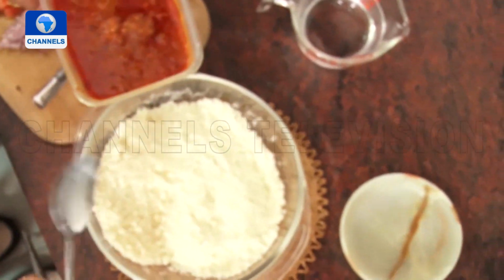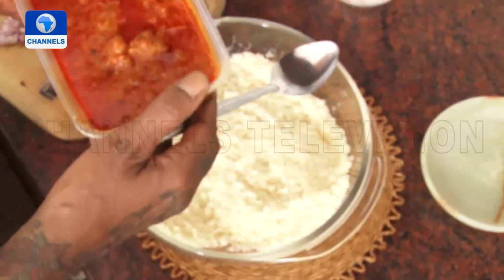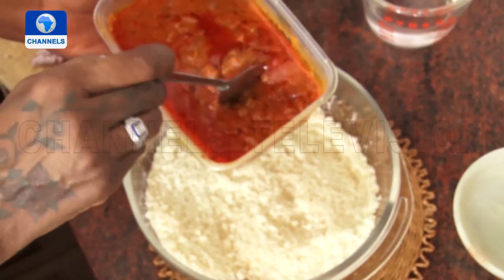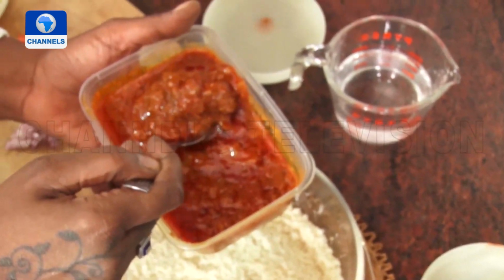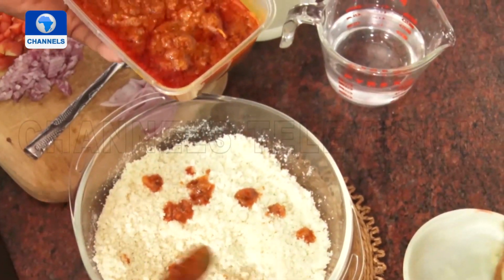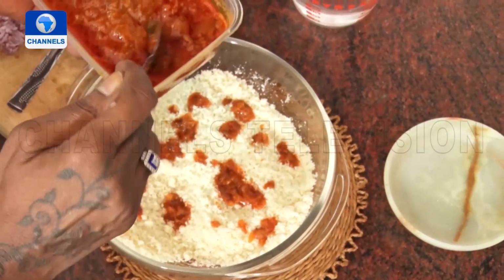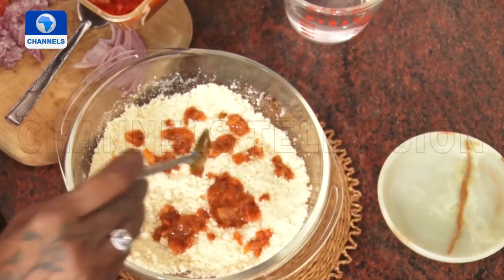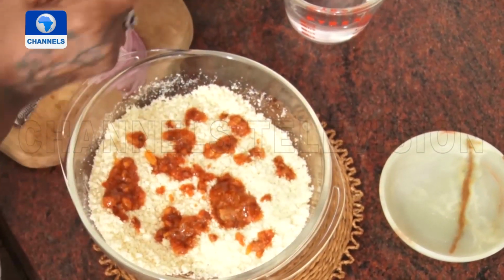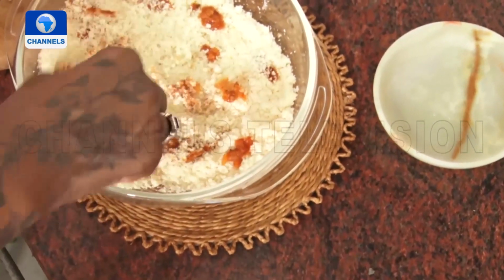I'm going to use 1 spoon for the stew and 1 spoon to mix. There's the piece of meat in there. I'll probably chew that later. So I'm dolloping the stew straight in. That's enough of a dollop to start. And again, the same action.